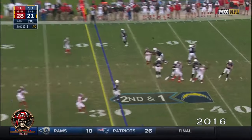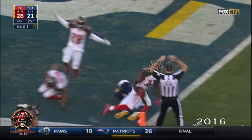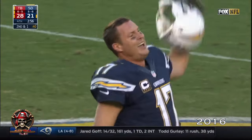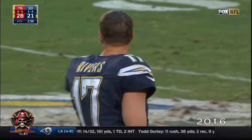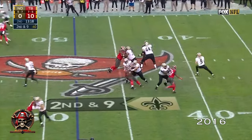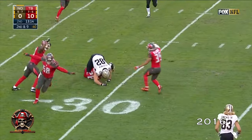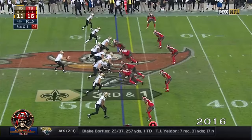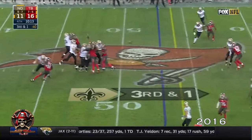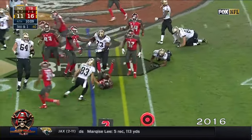Gordon goes out. Rivers throws deep, looking for Inman, and it's intercepted. Intercepted by the safety, Keith Tandy. A touchdown pass in a home game last week for the first time since 2009. And that one is tipped in and intercepted. Oh, boy. Tipped into the air, and it is intercepted.